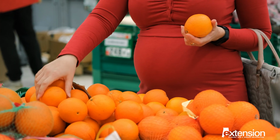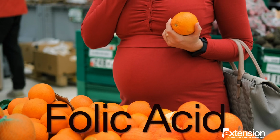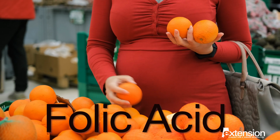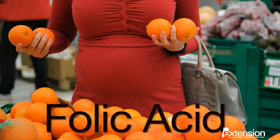A nutrient that is good for pregnant moms is folic acid. Folic acid is very important for the development of the baby's brain and the spinal cord. It is very good for mom too.